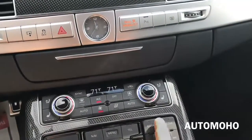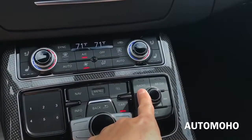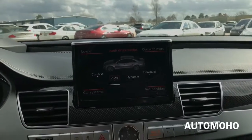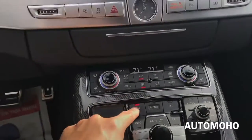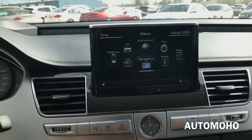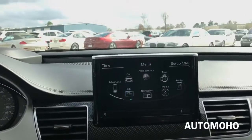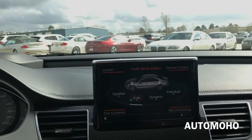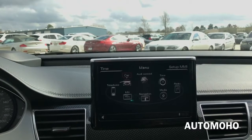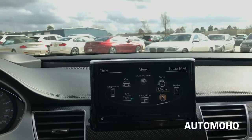It is very easy to use. There you have the radio, media, and the volume on and off button. Very nice sound quality. And there's the navigation system. The system is super responsive, as you can see. So on the menu here you have navigation info, which is the information to the navigation, telephone, car. Inside car you have Audi Drive Select. You can choose between individual, dynamic, and different driving mode. There's the Audi Connect, tone, radio, media.